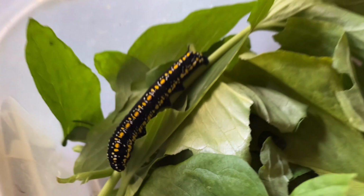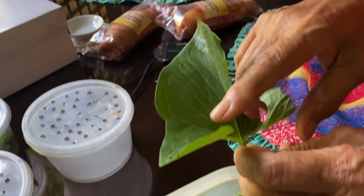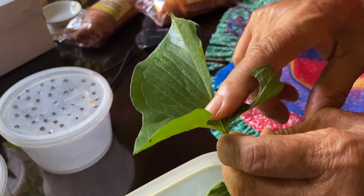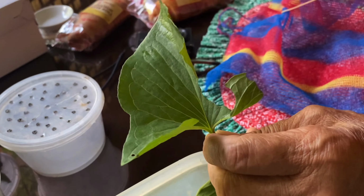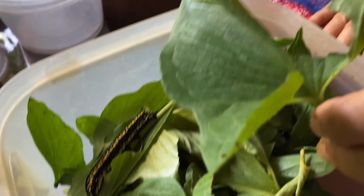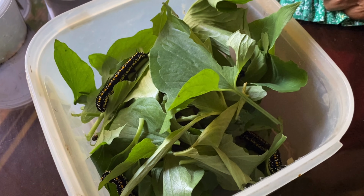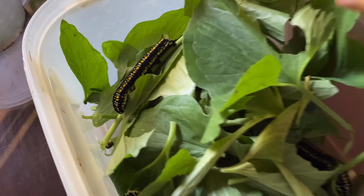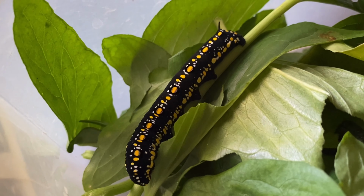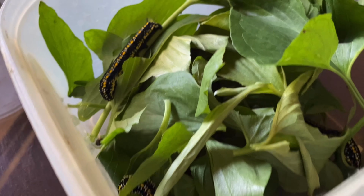The host plant is calajon. Fortunately, I have a lot of wild calajon. Otherwise, even if they eat my calajon, I get them and feed them with the wild calajon. So the wild calajon, they can have it all, but don't eat my calajon. So this will become a moth that will pollinate the papaya. If you have more of this and you have papaya, the more fruit you will get.